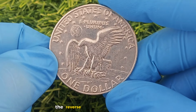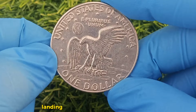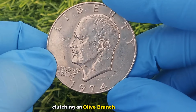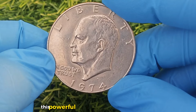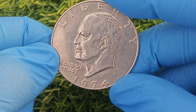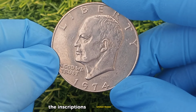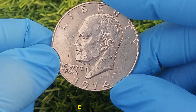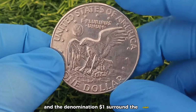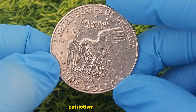The reverse design, also by Gasparro, features an eagle landing gracefully on the surface of the moon, clutching an olive branch in its talons. This powerful image was inspired by the Apollo 11 mission insignia, symbolizing both peace and achievement. The inscriptions "United States of America," "E Pluribus Unum," and the denomination $1 surround the eagle, creating a beautiful balance of art, patriotism, and precision.